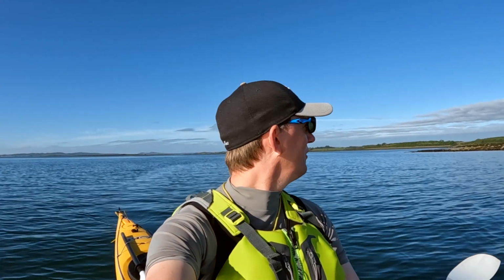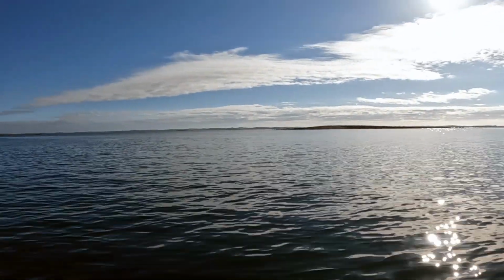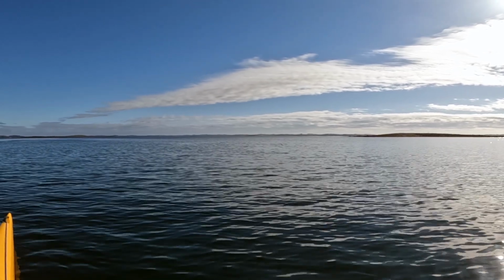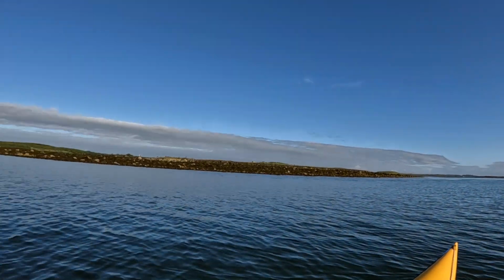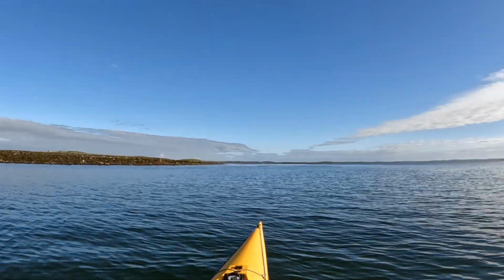Here we are, just coming round Dunsey Rock. There's Sand Rock in the distance, and way over there to the northeast you can just about make out Bird Island. It's such a different place here at low tide. There's just so much more to see.